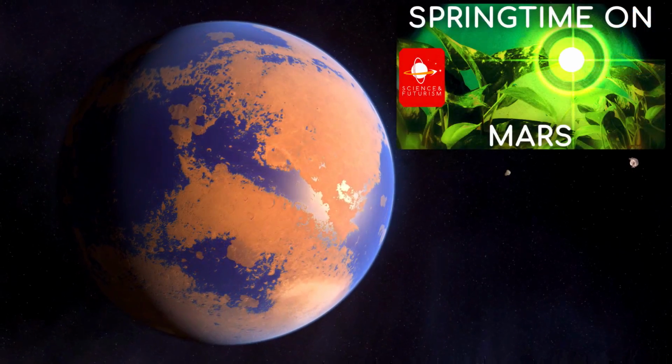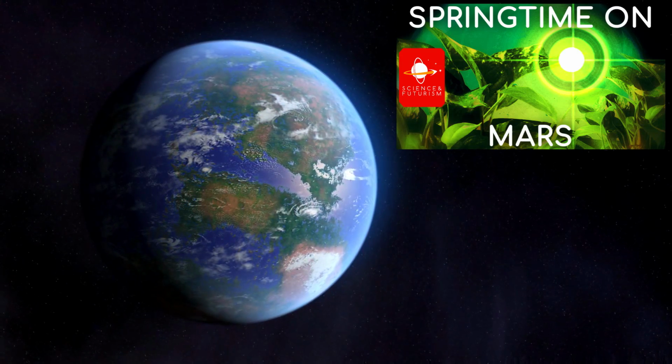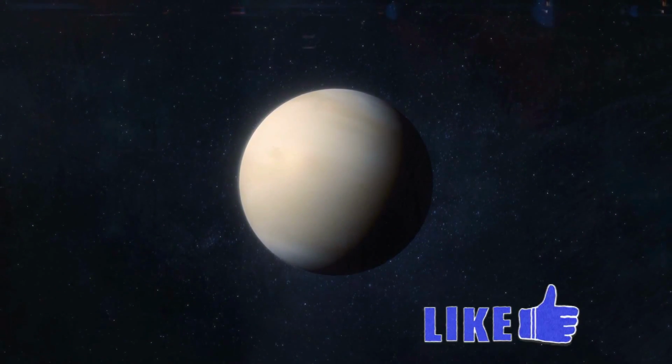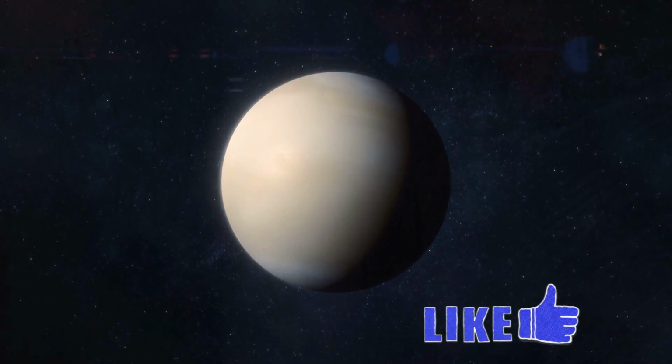Last month we talked about terraforming Mars and how to warm it up and thicken its atmosphere to bring springtime to Mars. Venus, our other close neighbor, is something of the reverse case. Mars and Venus, our first two big targets for colonization, have almost the exact opposite strengths and weaknesses.